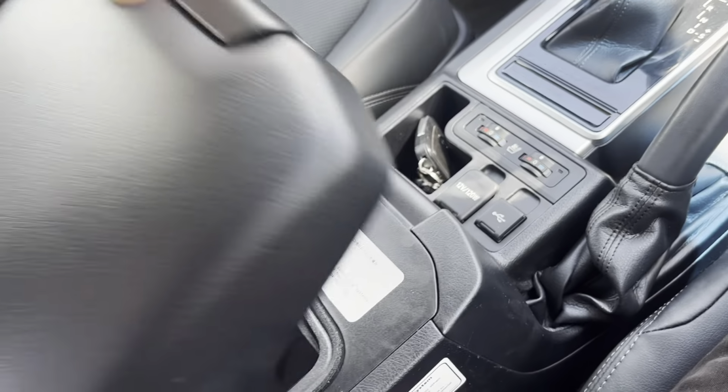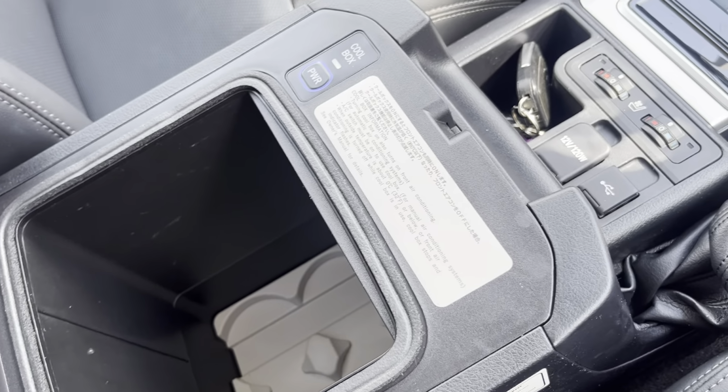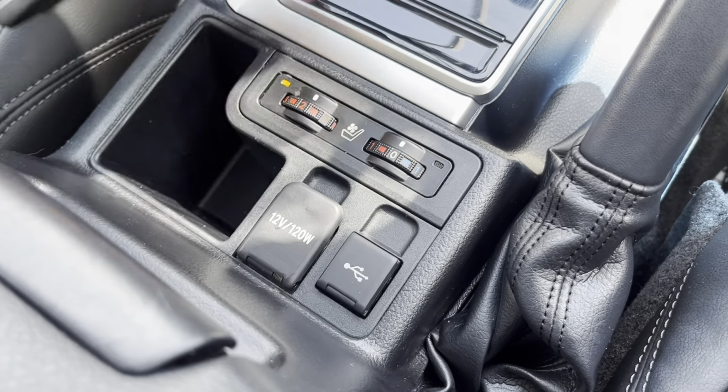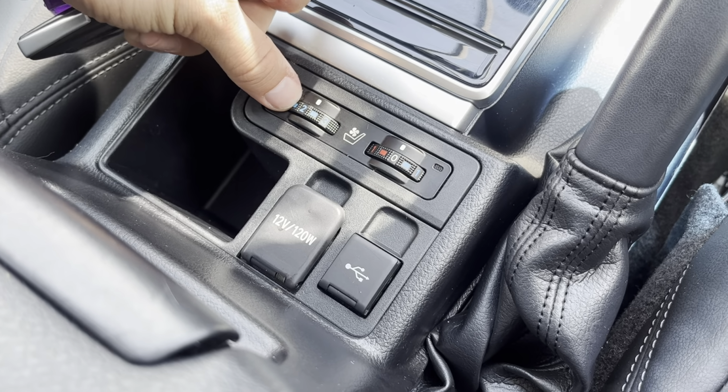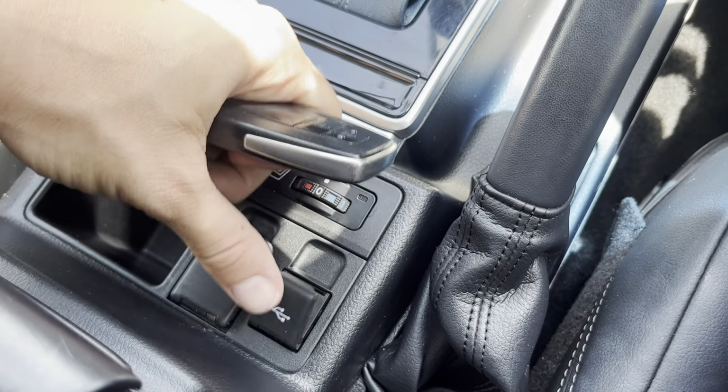Coming straight through here, so you got your center console. It does have your cool box in here as well. Again, a really good feature for these Prados. Like I said, 2 keys. You've got your heated and cooled seats. So a nice feature in Cairns to have cooled seats. And sometimes in those mornings you get those heated seats if you need them.